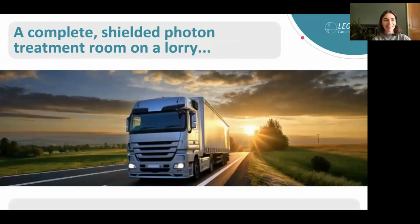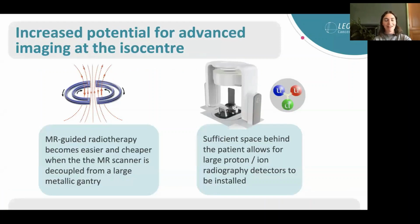On the photon side too, it should be feasible in terms of both weight and size to put a shielded treatment room on the back of a lorry. This could take photon radiotherapy to rural communities, or it could provide a backup system when a hospital is commissioning a new permanent LINAC, for example.